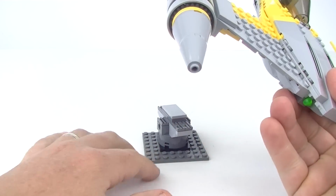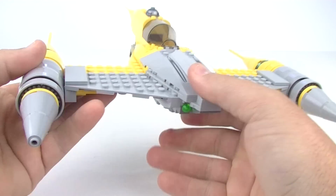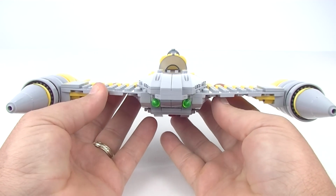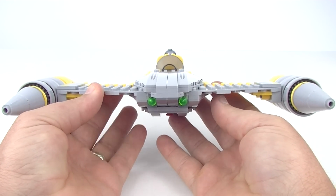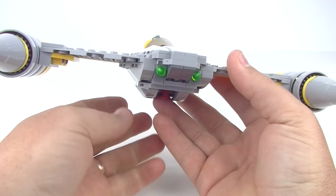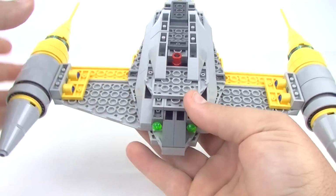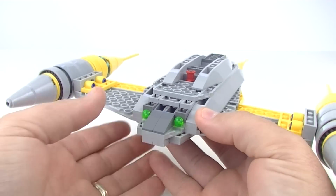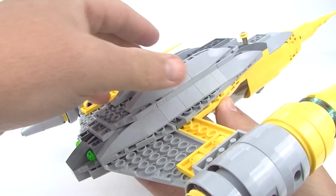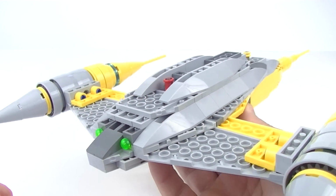Nice and solid stand, this one. There it is there. Very cool. And here is our fighter. So we're going to start with that shot there, and how cool is that? Awesome. Spring-loaded shooters down in there. Has a very good launching mechanism for that. So let's have a look at the undercarriage. You can see here it's nicely built up. It's nice and chunky. It's got a lot of weight to it, this Starfighter.